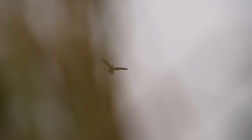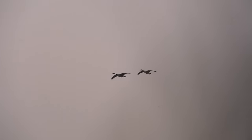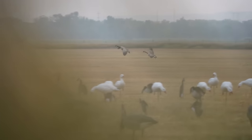Ready on these two guys coming across the blind. Kill them up. Damn. Come on. They're out there, boys. That's out there. They're way out there.